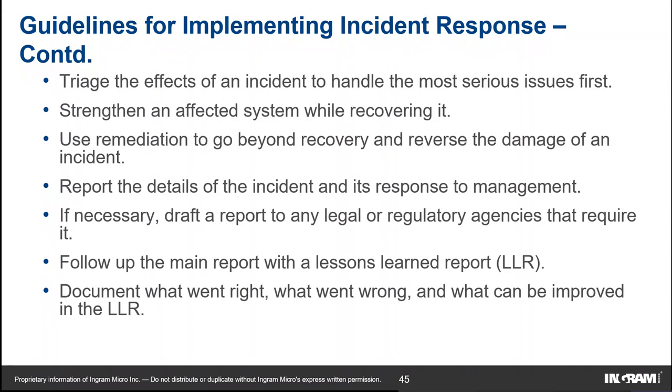Follow up on the main reports with lessons learned, so that you can use the lessons learned to fix the problem, fix the actual cause of the problem, and it will be a solution in itself.